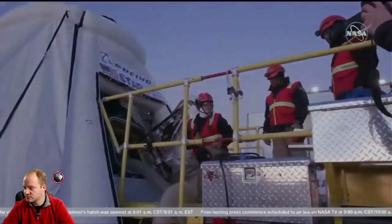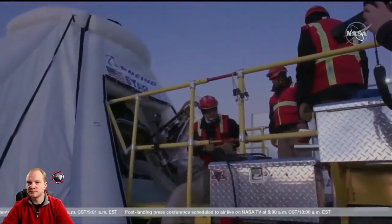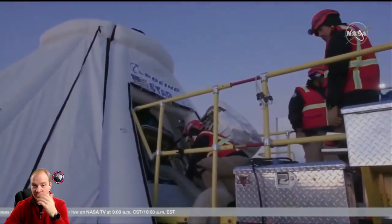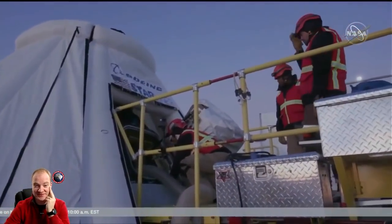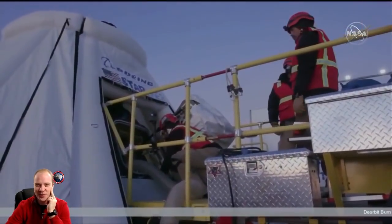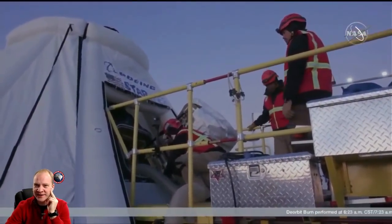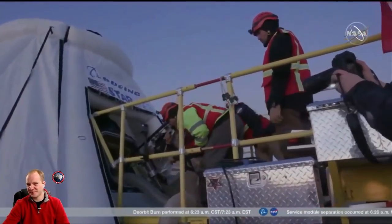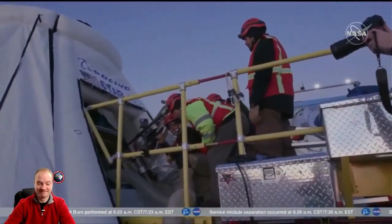And we do have reports from the landing recovery team that Rosie the Rocketeer is still strapped in the commander's seat. That's good. I would be very surprised if she wasn't. Imagine you open the capsule and you're like, well, she's strapped in, but she's in a different seat. That would be interesting.